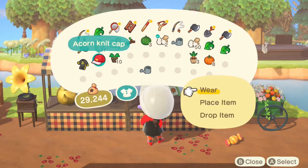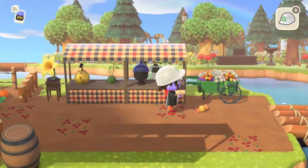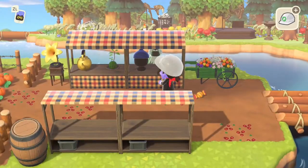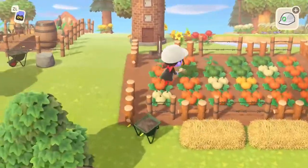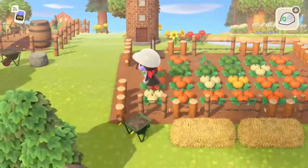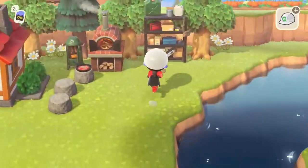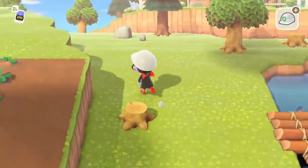And this acorn hat I got from Biff as a present. Oh, that is so pretty. Okay, so you can run fast through these, and they don't break like the flowers do, which is good to know because I really like running fast. All right, so let's go up here.